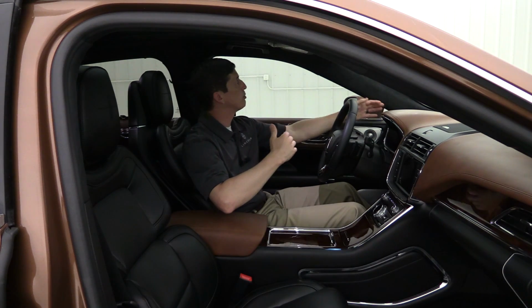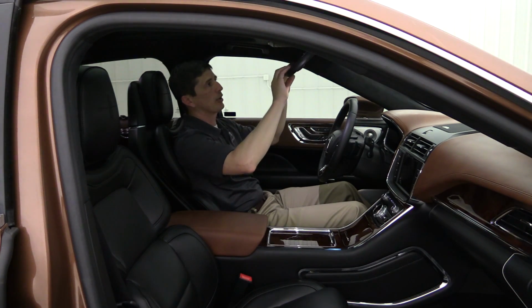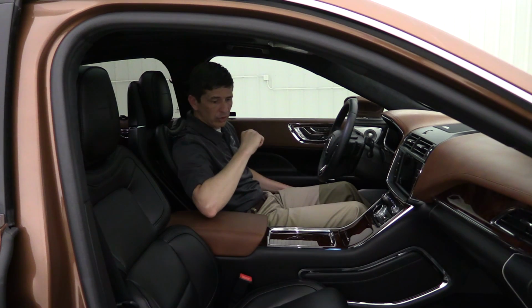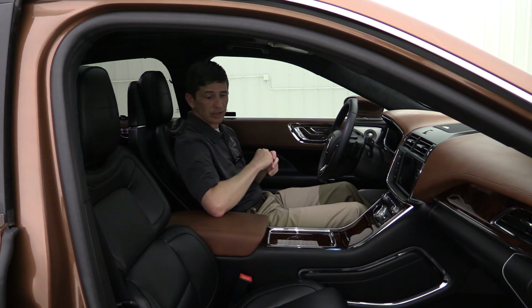suede headliner. It starts in the pillar, goes all the way up. Entire roof up here is going to be that way. Also, even your visors are going to be the Alcantara suede as well, and you're going to really like that. And I also noticed that even some of the trim on the seats have the Alcantara suede piping on it too, so just to give it that nice luxury look.